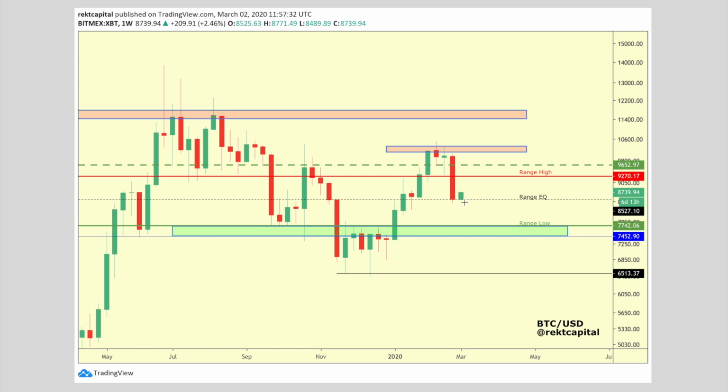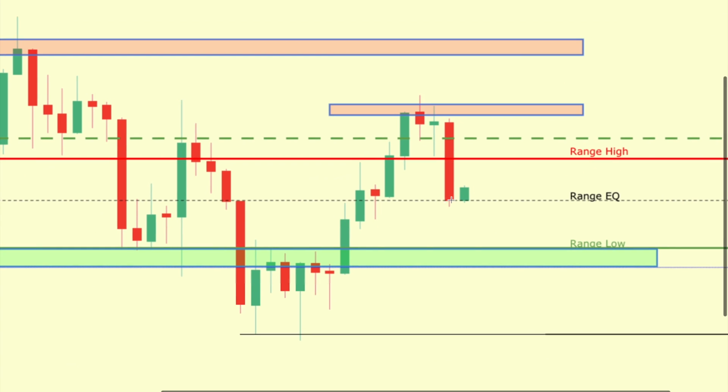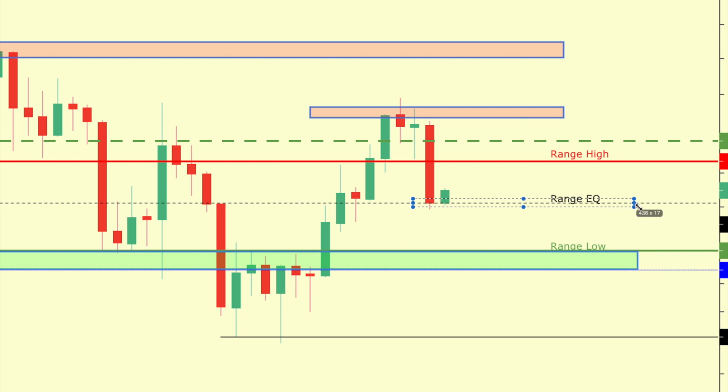There's a point where sell side exhaustion starts to become a factor, and when we see a long red candle like this or like this, we tend to see a lot of sell side exhaustion. So at the moment, we've seen a weekly candle close above the range equilibrium. That's the mid range of this monthly range right over here, something I was talking about in that vignette earlier on in the video. So essentially we've closed on the weekly above the range EQ.